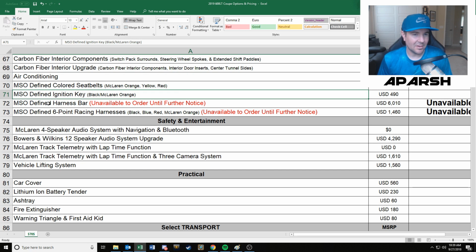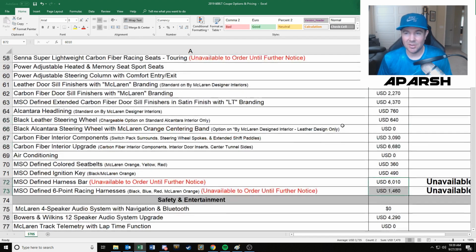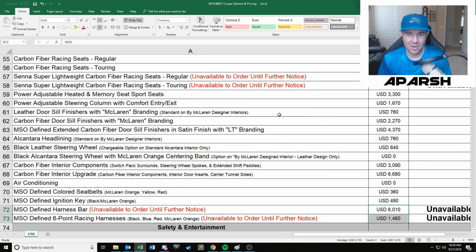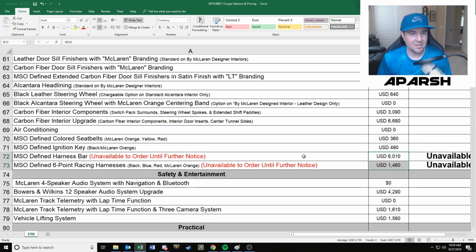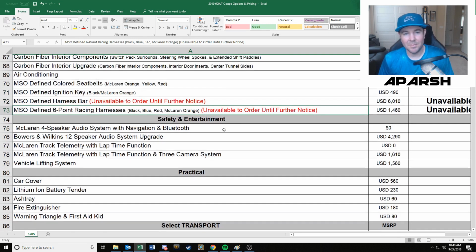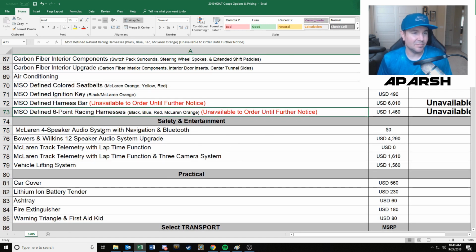All right, so the harness bar is unavailable, and the racing harness is unavailable. So if you wanted to buy the McLaren seats for $6,000, because you're going to make this a track car, but you don't want to spend any money on carbon fiber, the seat's $6,000, and the harness bar is $6,000, so that's $12,000, and the harness itself is $1,500. So about 14 grand. But it's all gone. You can't get it. So let's move on.